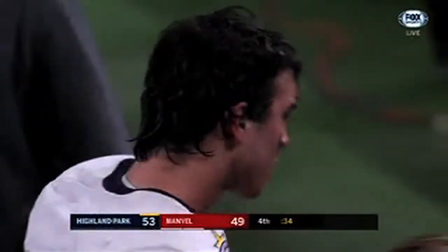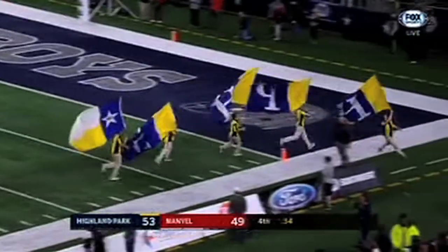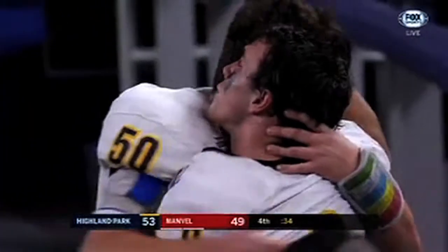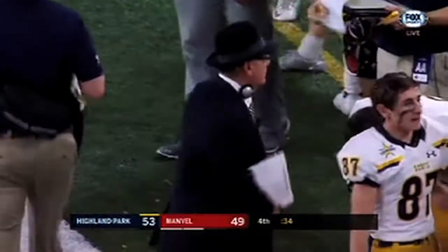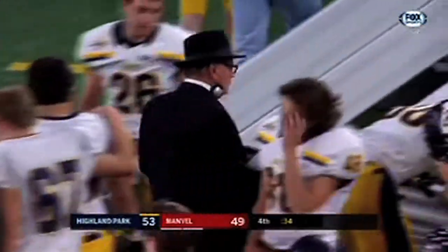Now, several things at play here. First, Manvel has two timeouts remaining. Secondly, obviously they need a touchdown. And third, it'll be interesting to see what Randy Allen wants to do here because of what we've seen with special teams tonight for the Mavericks.